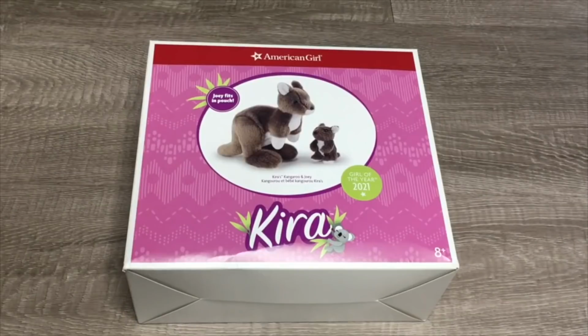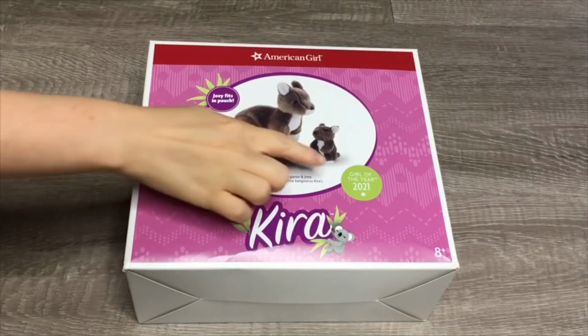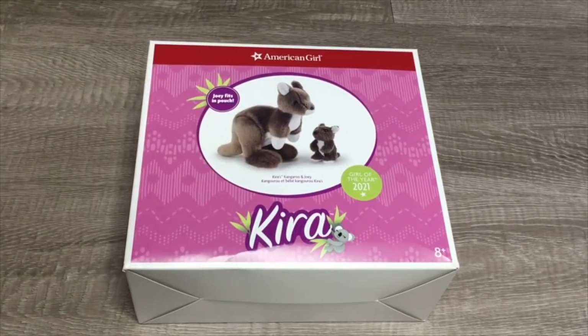This here is another Australian animal part of Kira's collection, and it is Kira's Kangaroo and Joey, and the Joey fits inside of the pouch, so you can see the Joey is so small, and then we have the kangaroo itself.